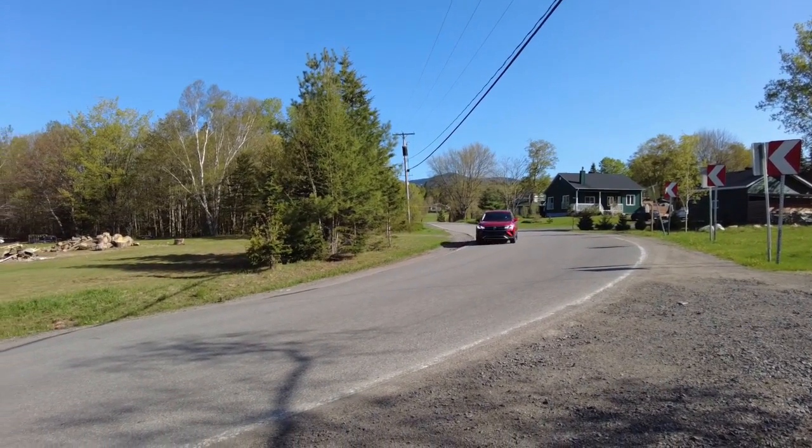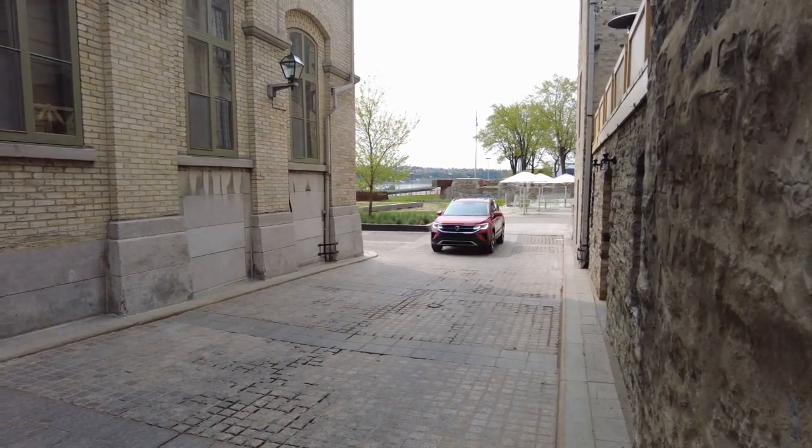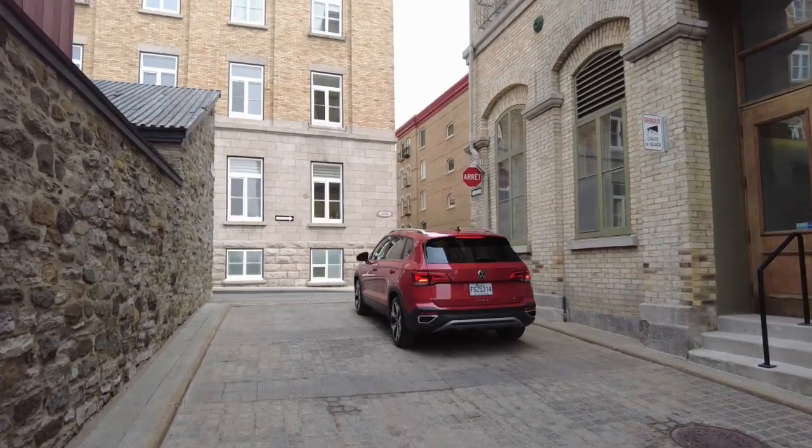But yeah, I like how tuned the suspension is. I don't feel all the bumps. There's a nice cushion to it, but it's not so soft that it wobbles when you're taking tight curves. And for a compact SUV, I think that's key. I don't like driving a compact SUV that feels like a large SUV.